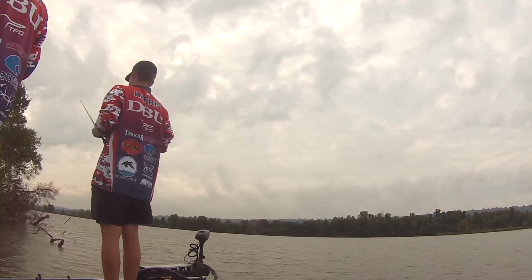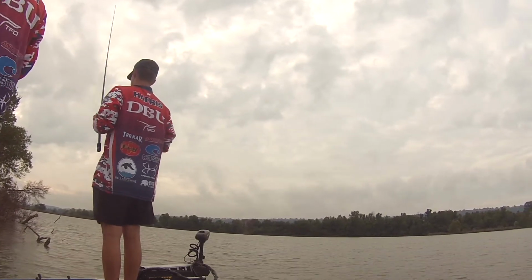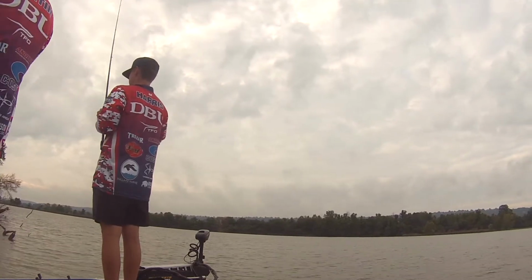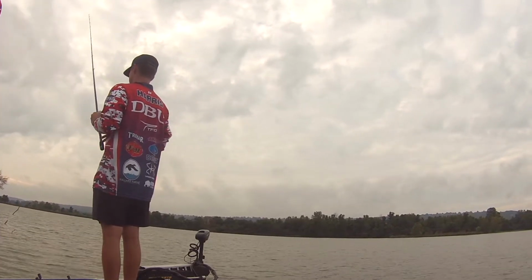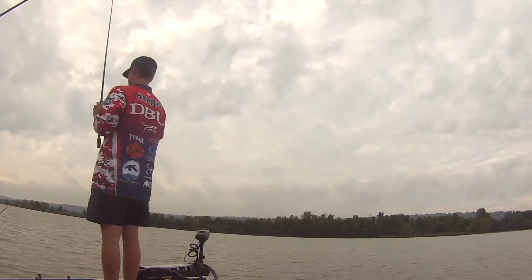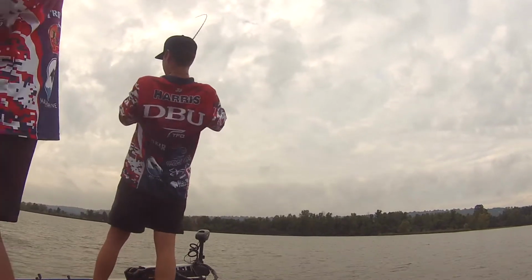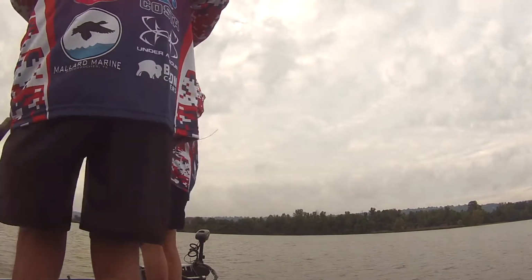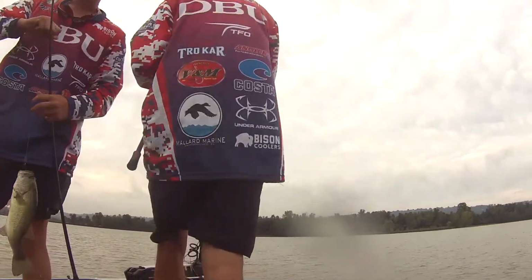Alright guys, so we pulled up on our first spot here. It was a little current break on this laydown tree. I looked at it when we were fishing these docks, and I just knew there had to be fish on it. So we pull up there and then cracked one. Fortunately, it was not a keeper, but it was the first bite of the day.